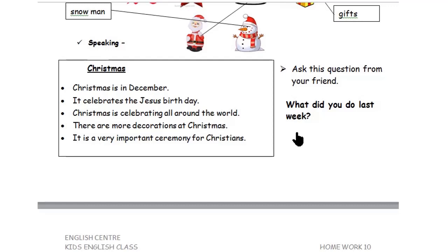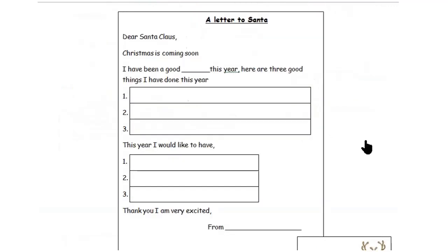I went to school. I went to the town. I helped my mother. I watched TV. I washed my clothes. In past tense, you have to say the answer. Okay, children, our next part is a letter to Santa. We are going to write a letter to Santa.